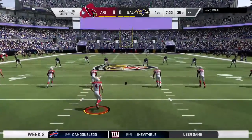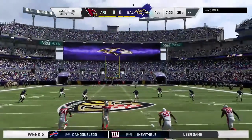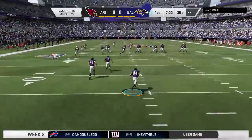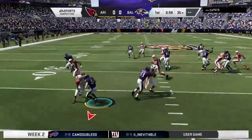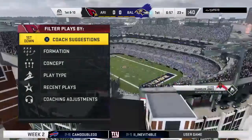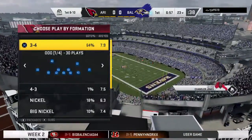Two teams here fresh off Week 1 victories. Who can keep it going as we're underway on EA Sports? This fielded a few yards into the end zone. And he'll get across the 20 before he's brought down at about the 23-yard line.